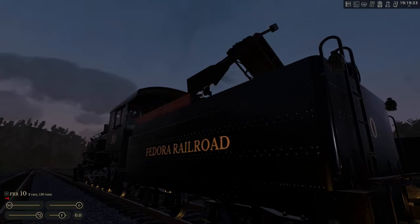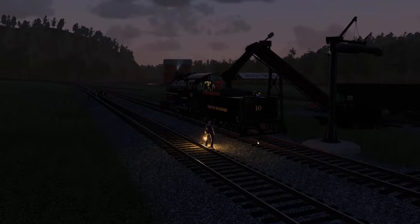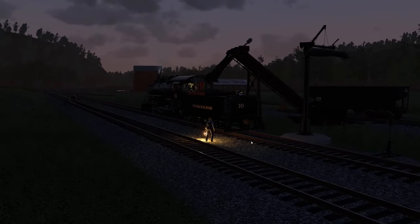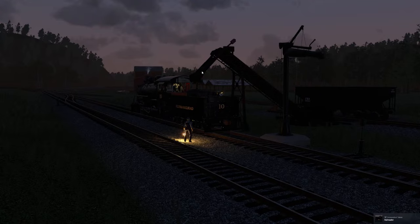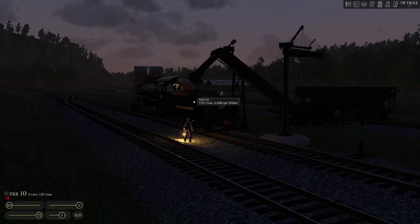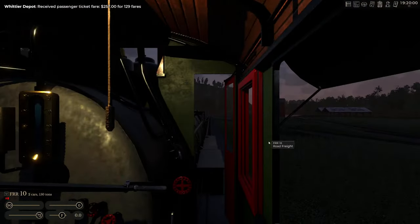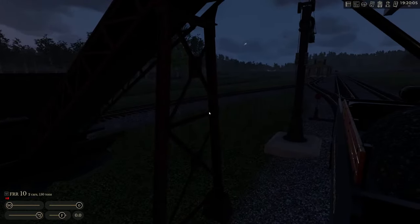See, there's coal going in. You get off the tracks. You're being dangerous. There we go. That's an F12 for sure. All right, good deal. Number 10 is full up. So let's turn off our lantern. Let's hop back in the cab. Get her backed in the hole, ready to go for the morning.